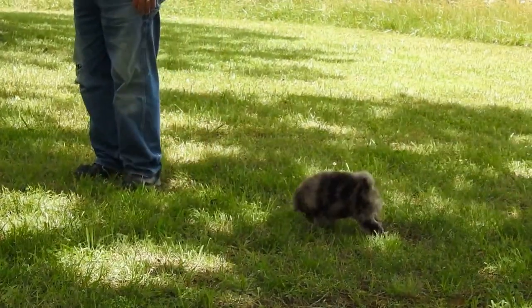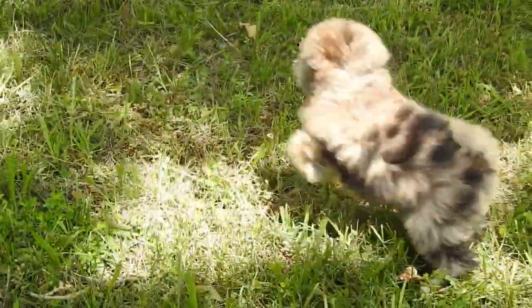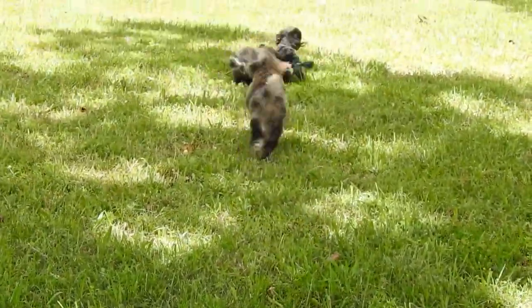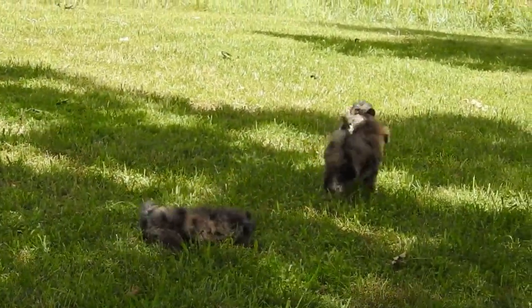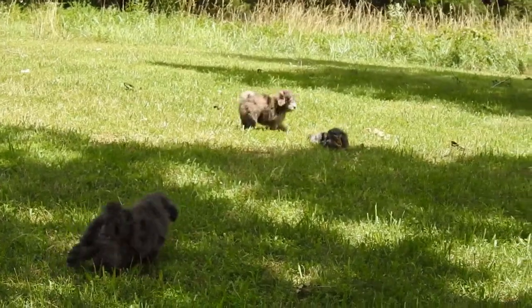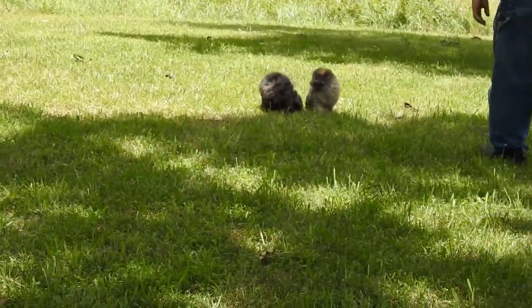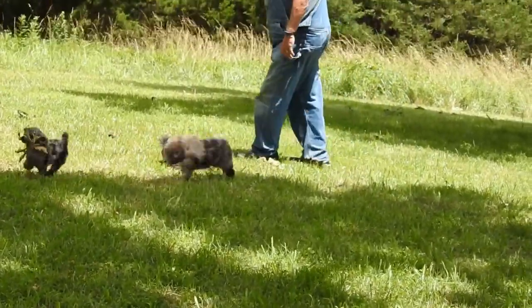Okay, size-wise, that's Banjo. Banjo weighed today 4 pounds, 10, almost 11 ounces. Roscoe weighs 4 pounds, 7. And Betty Lou weighs 3 pounds, 14. So they're not too far off. We have a spread between 3-14 and 4-11.